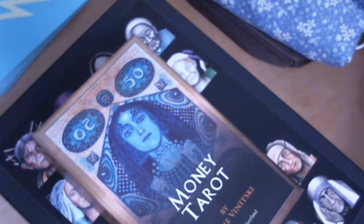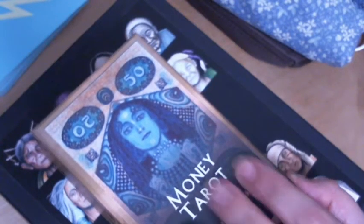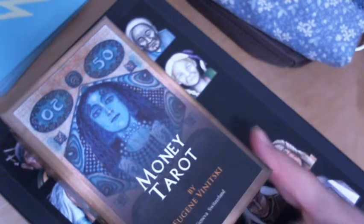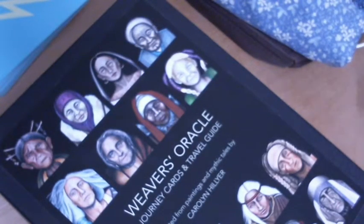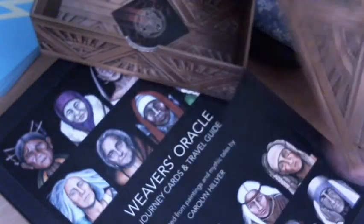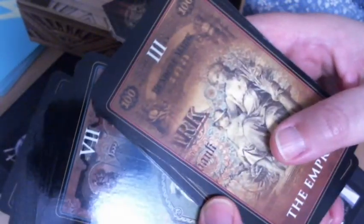I think the Heart of Fairy I ended up paying $60 some for. So that might actually be more than the Weaver's. I'm not sure. I honestly don't remember how much the Weaver's Oracle cost. And the Money Tarot, I don't know if it was 50 with shipping or without. I can't remember. But anyway, here's the Money Tarot by Eugene Vinitsky. Yes, and of course, why not? For the most expensive deck, bring out the Money Tarot.